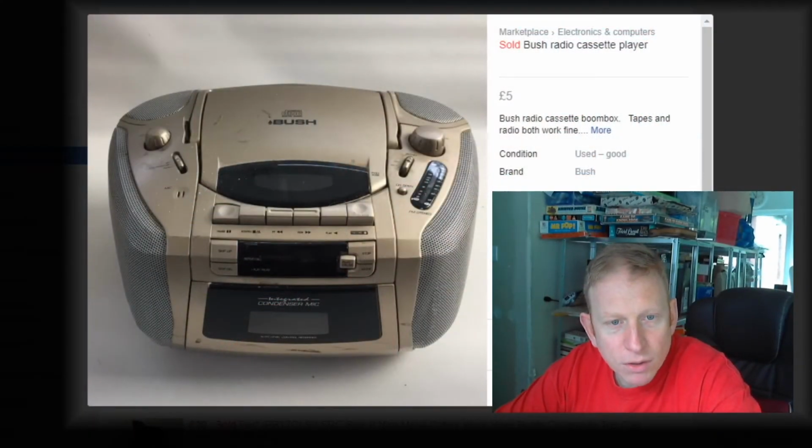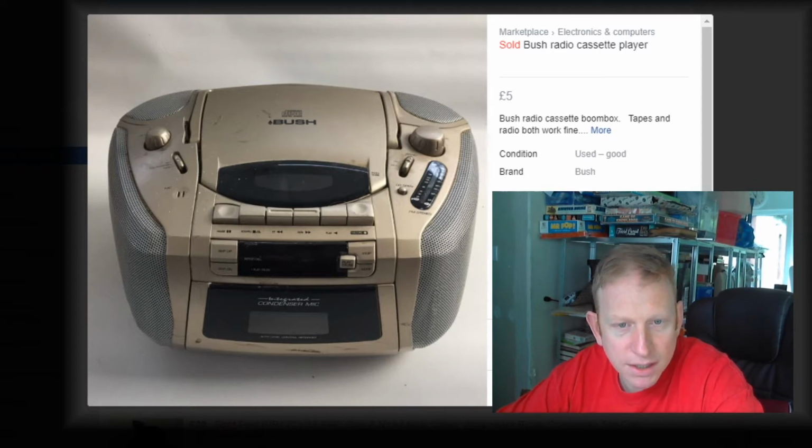This was a Boombox by Bush. Unfortunately the CD player was faulty with it. Tried cleaning it, wouldn't work, so I decided instead of dumping it, I would put it on Facebook Marketplace for £5 because the cassette player and the radio still worked. So I advertised it like that.